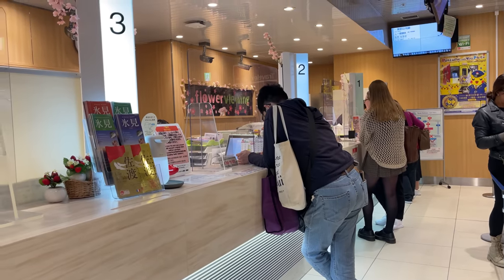Now, Japan is still very much a cash-based place. However, there are some restaurants where they're gonna go cashless. Okay, I just wanted to do some general tips, and we're gonna do this pretty rapid fire.